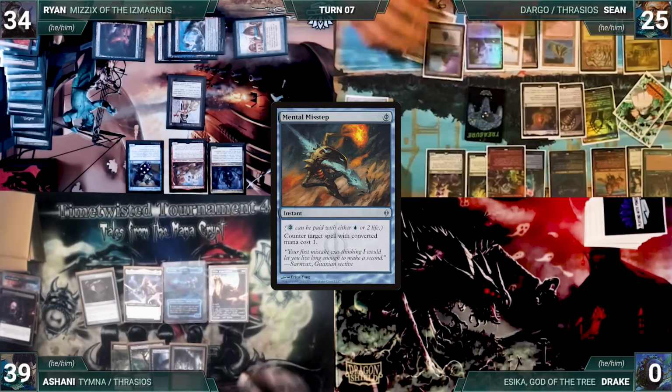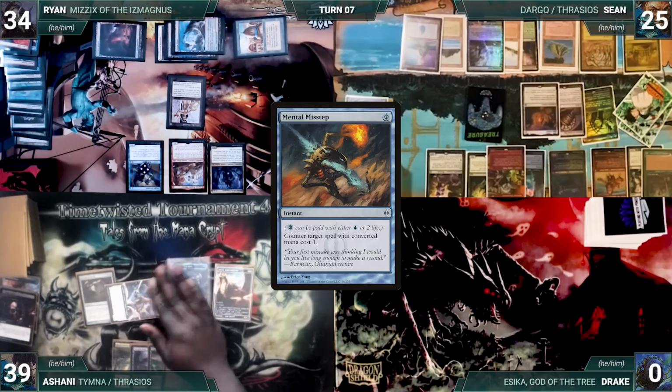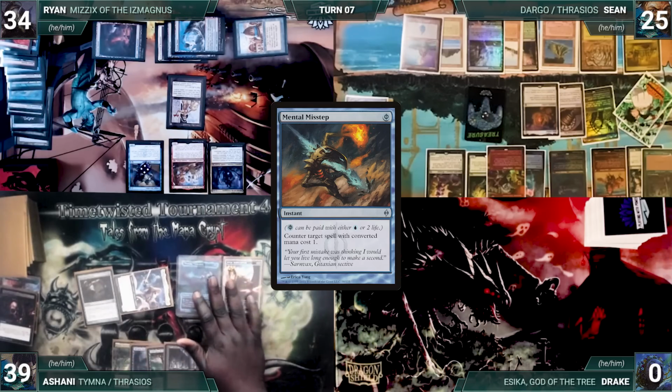Sean attacks with Ashani through Seedborn. Ashani draws and moves to combat. He attacks Ryan with Thalia. Ryan scratches his head a bit, as he clearly has a blocker that could kill Thalia. So, Ryan declares no blocks and takes it.